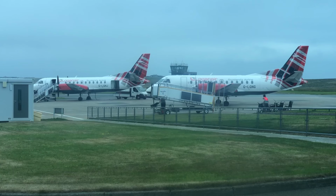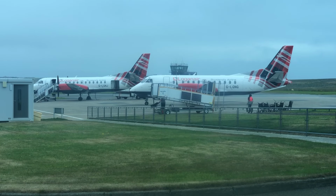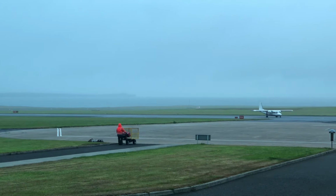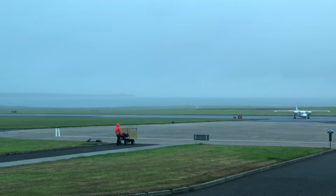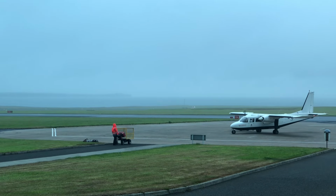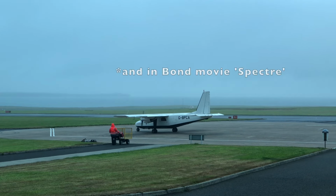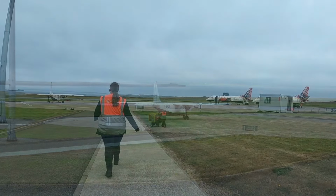Here you can see a couple of Saab 340s just arrived from Glasgow and Edinburgh, but if you think these are small, this Britten-Norman Islander is a real workhorse up here, dotting around all the wee airfields and islands of Orkney. You'll have seen one of these in my recent Loganair video, and it's always a pleasure to fly.